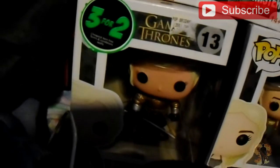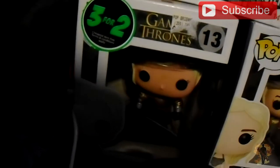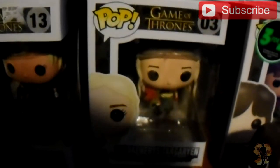Then down here we have Brienne of Tarth, and Brienne is such a cool character. She's a female character in the show, and she is just an out and out boss. You just do not mess with her at all. And then of course you have Daenerys Targaryen. A lot of people will know her as Khaleesi in the show. She is awesome. She has the dragons. She messes people up. She's just an out and out badass.